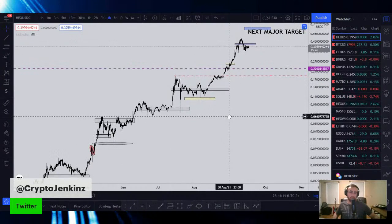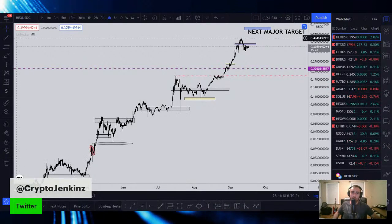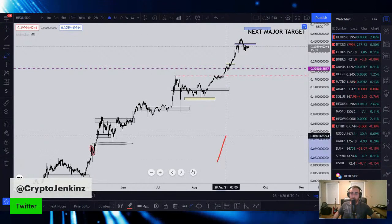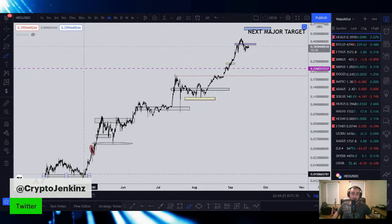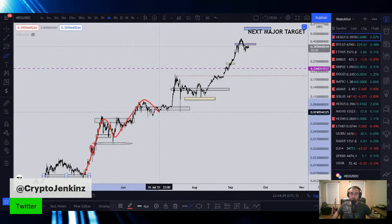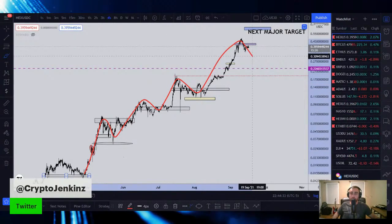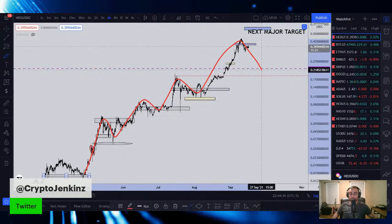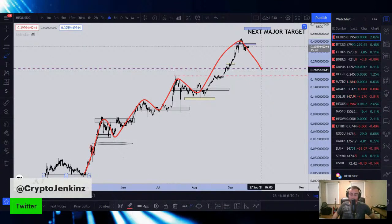In healthy market structure, you guys always hear me talk about this. You want to see impulses followed with corrections, then impulses, bam, bam, bam. You want to just see waves. Hex is going up and to the right fast in waves. Boom, boom, impulse, correction, impulse, correction, impulse, correction. Correction can come all the way down here. That would still be very good. Are we that lucky? I don't know.